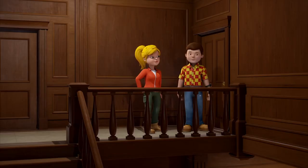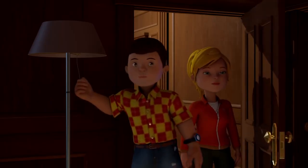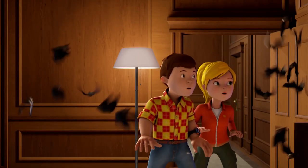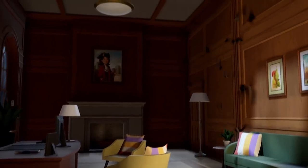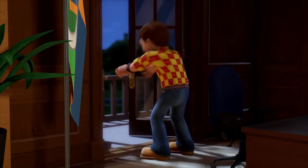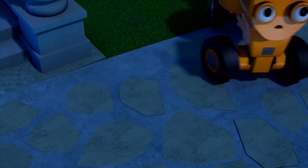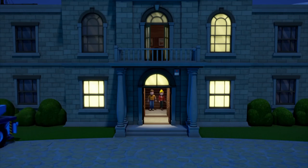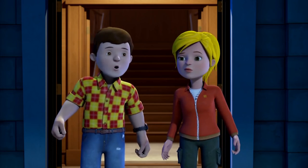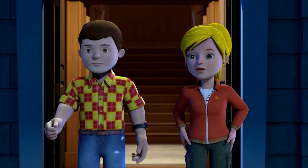Well, we've checked the rest of the building. The answer must be in Mayor Madison's office. Huh? Whoa! Whoa! Whoa. Whoa. We found our ghosts, Wendy. They're bats. Ghosts! Run for it! No. Dizzy, Lofty, Mr. Bentley, we've solved the mystery. It's bats. Where are they? Over here.